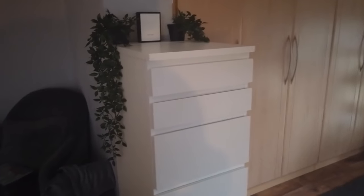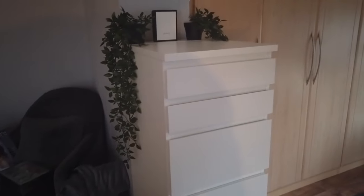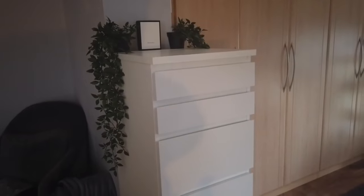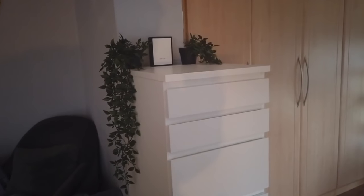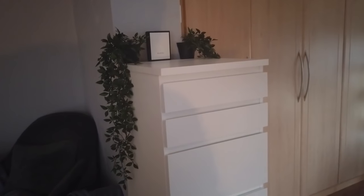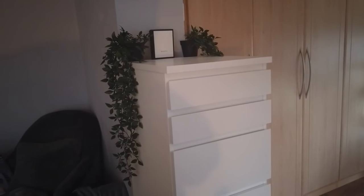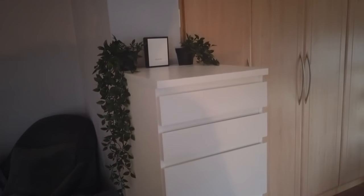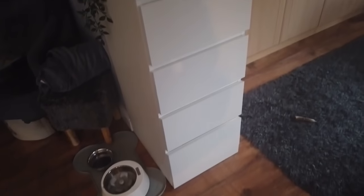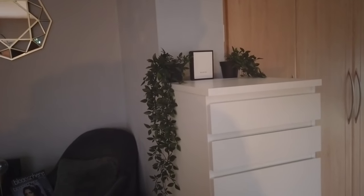So this is the unit that I was just talking about. It's got 6 drawers, 4 big deep ones, and then 2 smaller ones. Now I've started playing around with things on top and adding plants on it. I actually really like it. So yesterday I wasn't too sure whether I liked it enough because it's such a tall unit. It's absolutely huge and it looked really big and out of place.